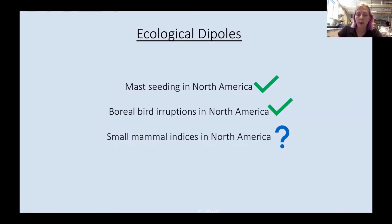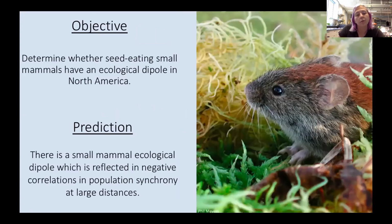So we know that small mammals can be directly changed and their population sizes can change from mast seeding. If there's a high pulse of masting in their environment, their populations may change. So we wanted to know whether seed-eating small mammal species have an ecological dipole in North America. And our prediction was that there is a small mammal ecological dipole that will be reflected in negative correlations and population synchrony at large distances.